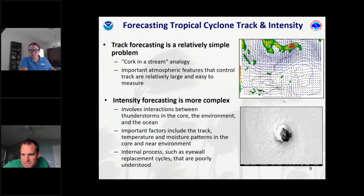Up the top figure, I think that's a multi-level plot. So it's got 850 millibar relative vorticity shaded, 500 millibar heights in blue, and 200 millibar winds in the wind barbs.